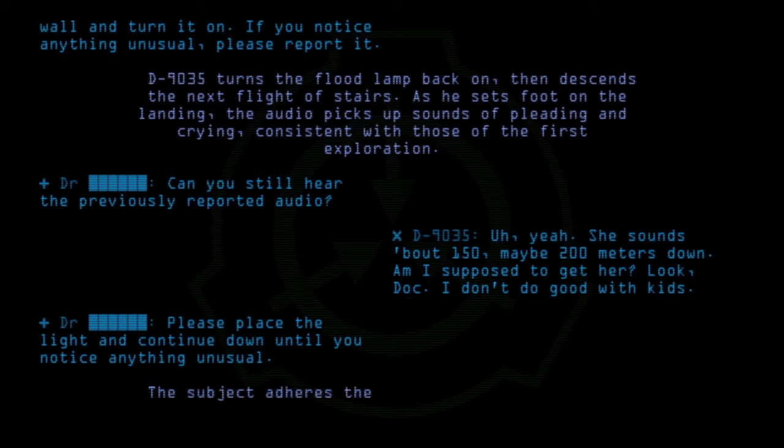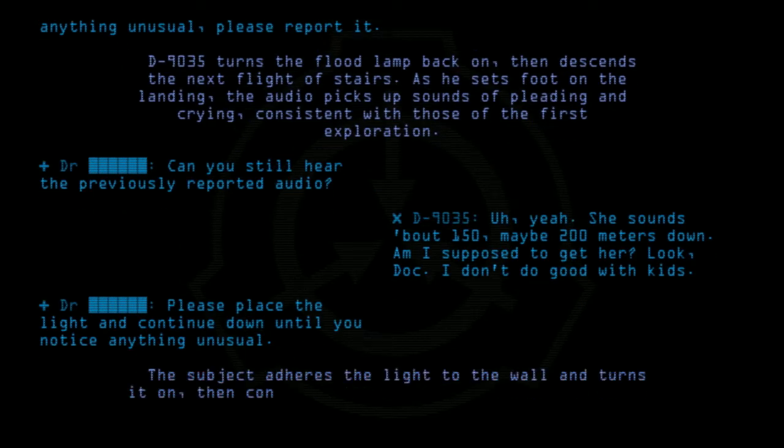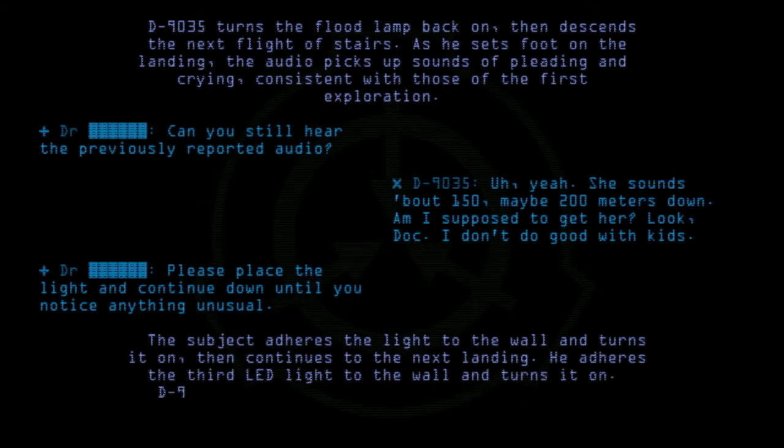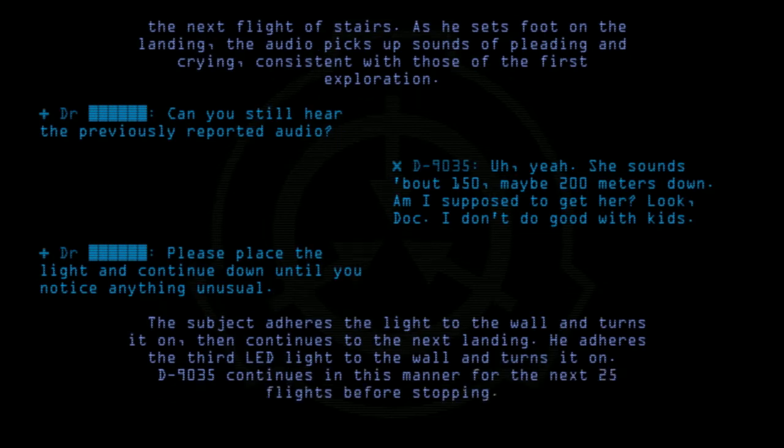The subject adheres the light to the wall and turns it on, then continues to the next landing. He adheres a third LED light to the wall and turns it on. D9035 continues in this manner for the next 25 flights before stopping.